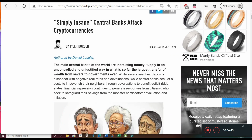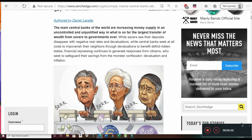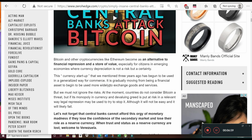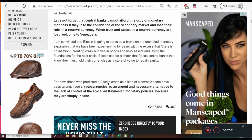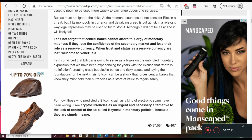Some central banks are looking closely at cryptos and wondering whether they need to do something about this. There's an article talking about this by Daniel Lacalle, and there's even a video in here on Zero Hedge, so you may want to go look at this. But just like anything, I have concerns about these cryptos, and you know what the governments are going to do. They're going to come out with something. They're just going to tell you this is what you're going to use, and everything else will be outlawed.